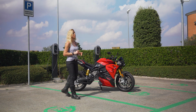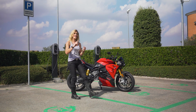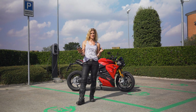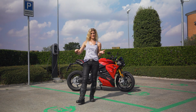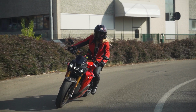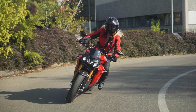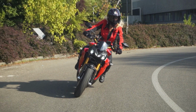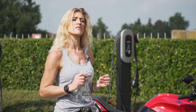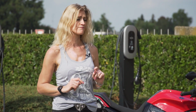215 newton meters of torque. And that is an electric motor, which means it is instant and it is continuous and smooth. So no matter what speed you're going or where your wrist is on that throttle, when you ask for more, it is right there, which gives this an incredibly smooth, powerful and fast riding experience. It's probably impossible to ride this bike without a smile on your face.